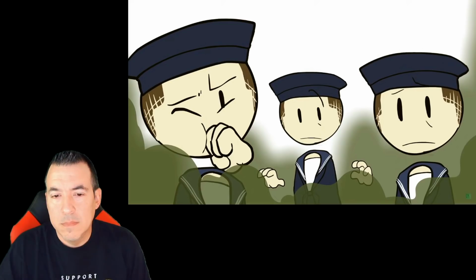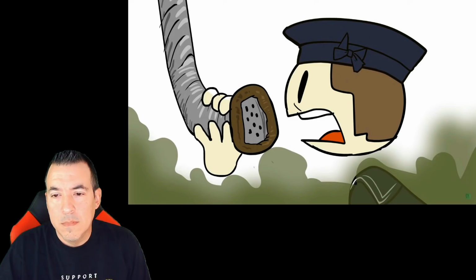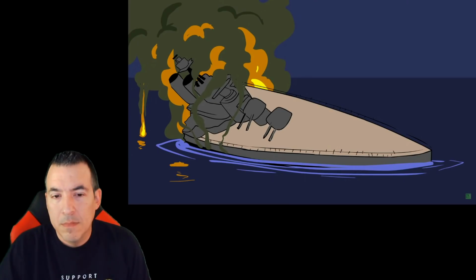In all the smoke, the Hood's bridge crew don't know where they've been hit, or how badly. Bodies begin raining down on the bridge, thumping off the roof and landing on the wings. From below, the helmsman reports through a voice pipe that the steering isn't answering. The ship begins to list, first to port, and then capsizing 45 degrees to starboard. There's no need for an evacuation order.